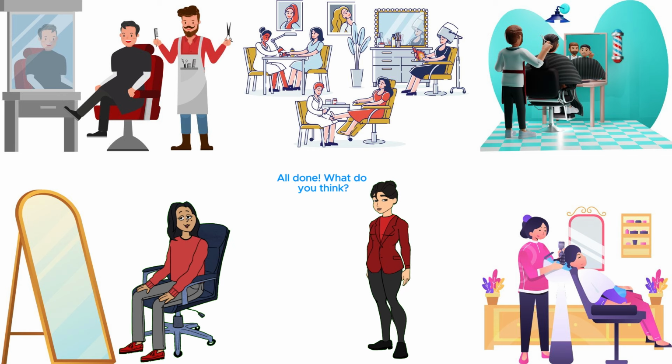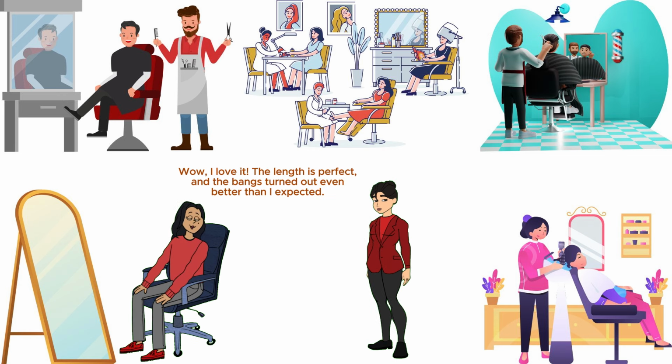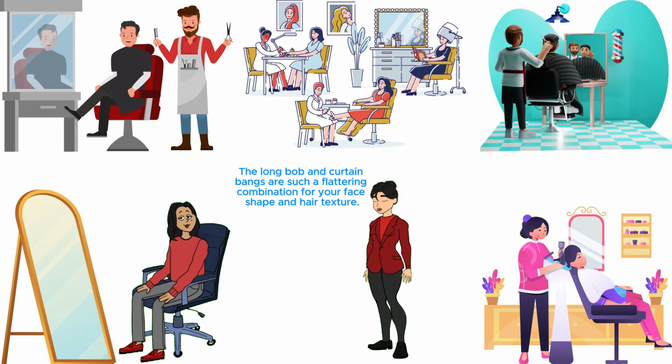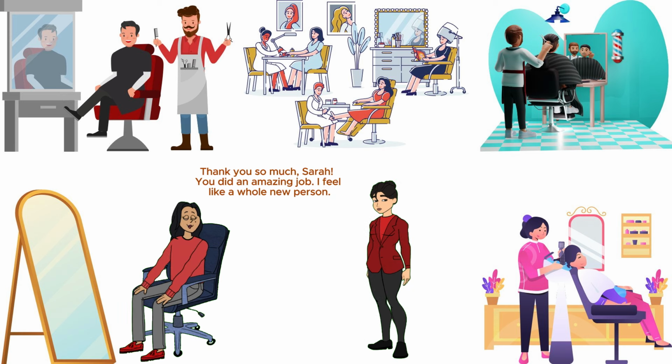All done. What do you think? Wow, I love it. The length is perfect, and the bangs turned out even better than I expected. The layers give my hair so much movement. It feels so fresh and light. I'm so glad you love it. It really suits you. The long bob and curtain bangs are such a flattering combination for your face shape and hair texture.